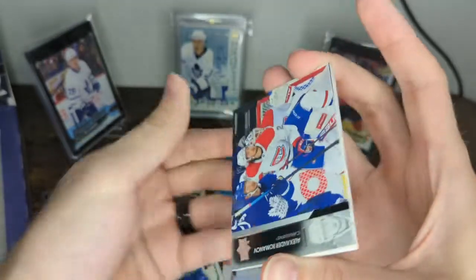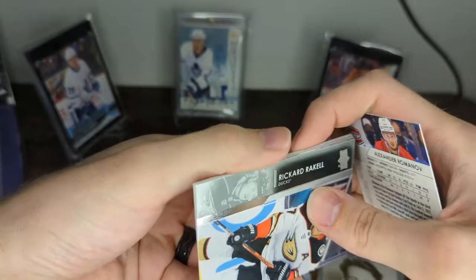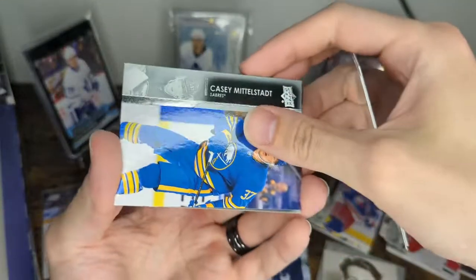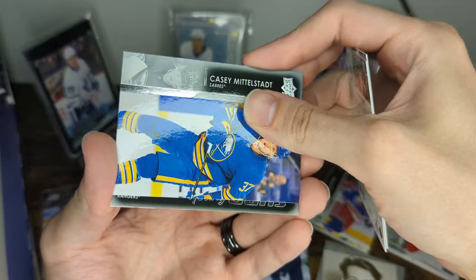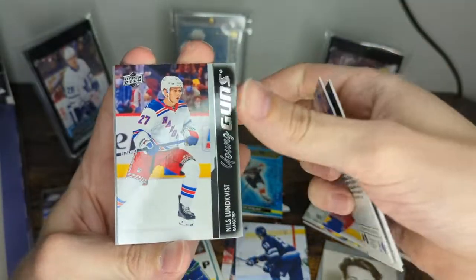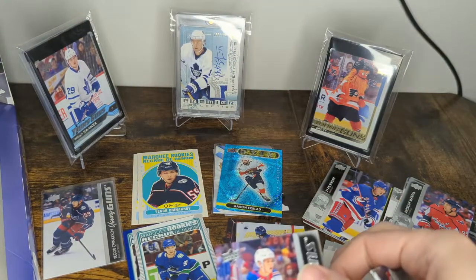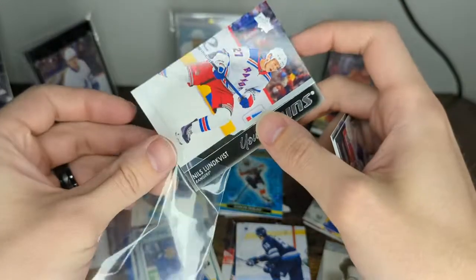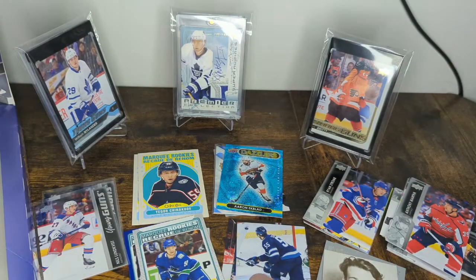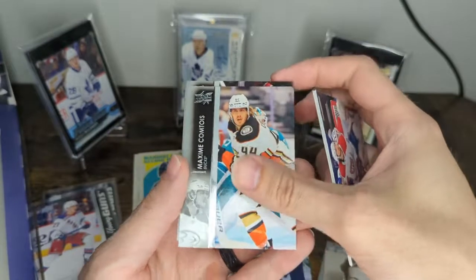This one is also 2 in. So we've got Alexander Romanov, Ricard Rakell, Casey Mittelstadt. And what team are we looking at here? The Rangers. Ooh, have no idea. Nils Lundqvist. Okay, that's a pretty good one. Nils Lundqvist. See, the thing is with the names in Series 2 is there's a lot of guys who've just got potential, even outside of the top guys. So there's very few ones that you're like, oh man, that sucks.